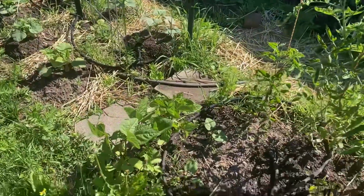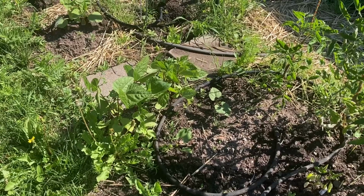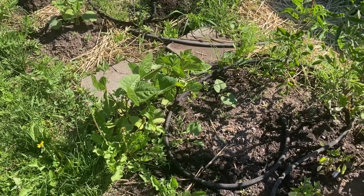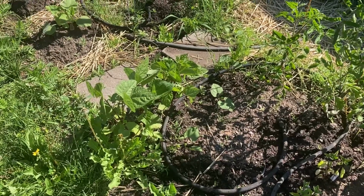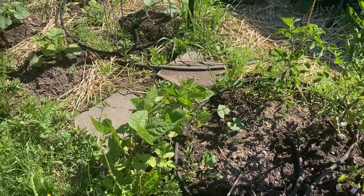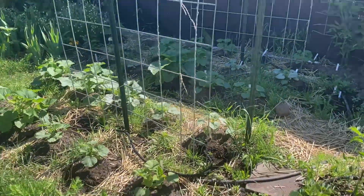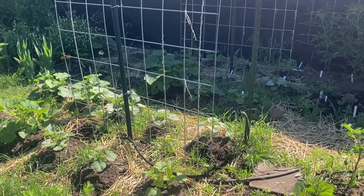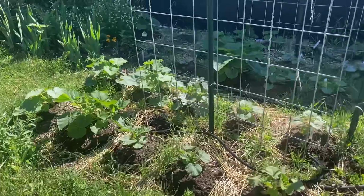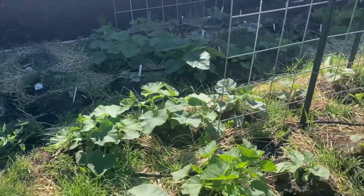And then here we've got beans, and these are the main ones that actually germinated. Again, things were really cold here, and so it took a while for things to warm up enough that the beans would actually germinate. So I need to go through and replant some of those. Here at the end, we've got our squash, and they are really enjoying the weather we're having right now. They are taking off and about to explode.